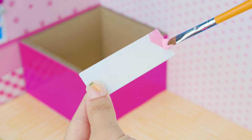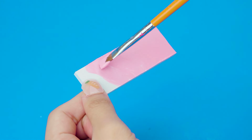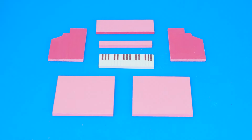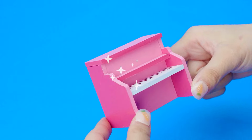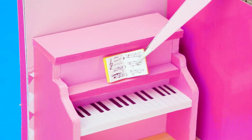I will show you how to make a large musical instrument with a row of black and white keys that are pressed to play notes. This is a piano! We add more pieces and glue them to finish the piano. Place small items on the piano to decorate.